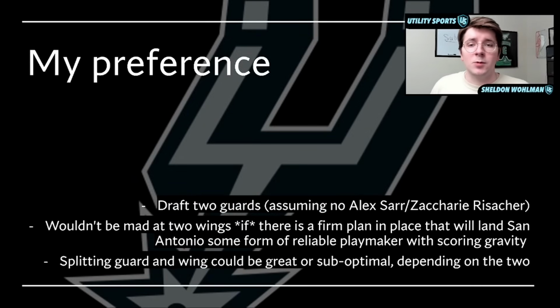My preference for them would be to draft 2 guards, assuming that Alex Sarr and Risacher are both unavailable, they're both off the board.